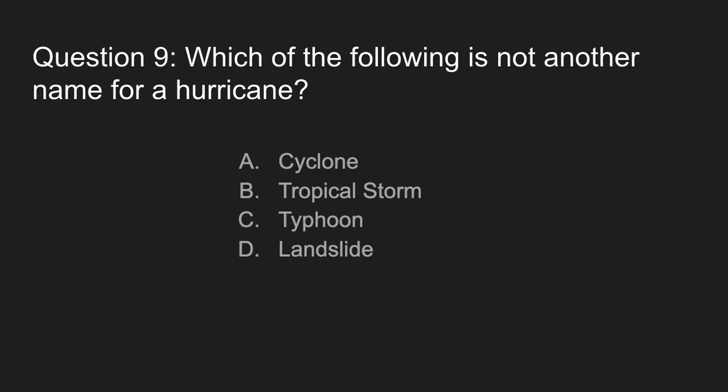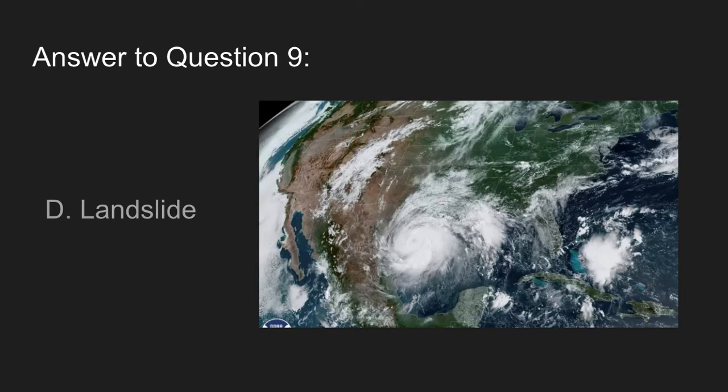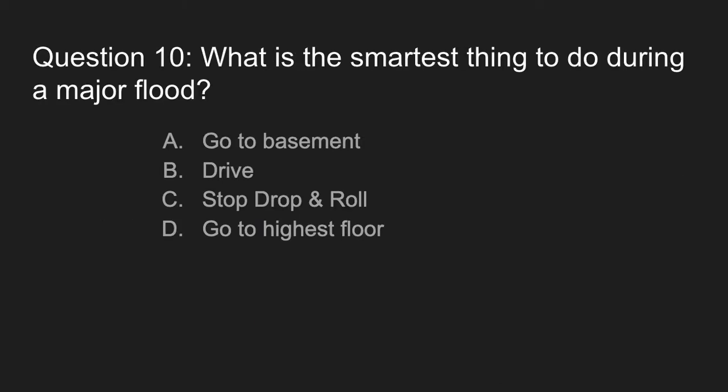Pretty much literally what the name implies. It's like a land sliding. It's like the earth loses its stability. One part, like often happens on hills or mountains, just sort of falls down, and it can be pretty bad. So yeah, that's the landslide. And here's a picture of a hurricane going on around here. And this is the United States. So yeah, pretty cool. Let's move on to question 10.